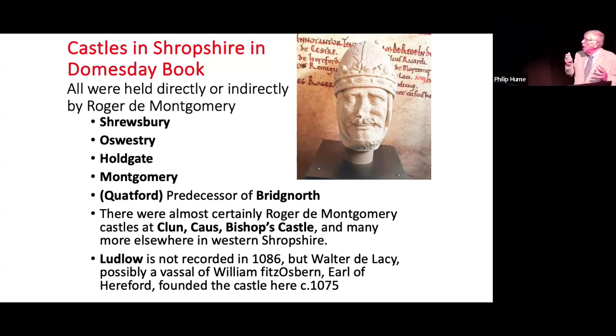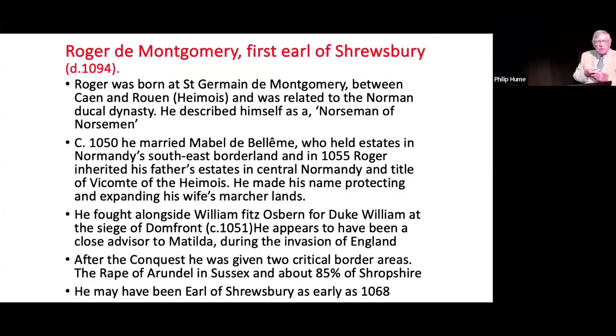In fact, Roger de Montgomery inherits all the land which had belonged to Edward the Confessor, which in other counties further eastwards went directly to the king. So he's acting basically as the crown, and he's given the area of Shropshire with a mandate to move further westwards at his leisure and pleasure.